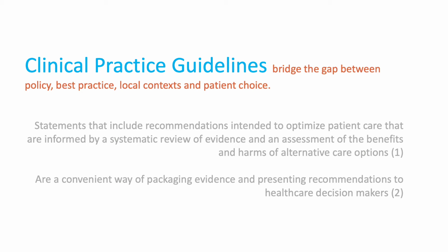Clinical practice guidelines essentially bridge the gap between health policy, best practice, local context, so what's happening in each country, and patient choice or patient preference. There are a number of different definitions of CPGs in the literature, but the Institute of Medicine defines them as statements that include recommendations intended to optimize patient care that is informed by a systematic review of evidence and an assessment of benefits and harms of alternative care options. Or more simply put, clinical practice guidelines are a way of packaging evidence and presenting recommendations to healthcare decision makers and healthcare providers.